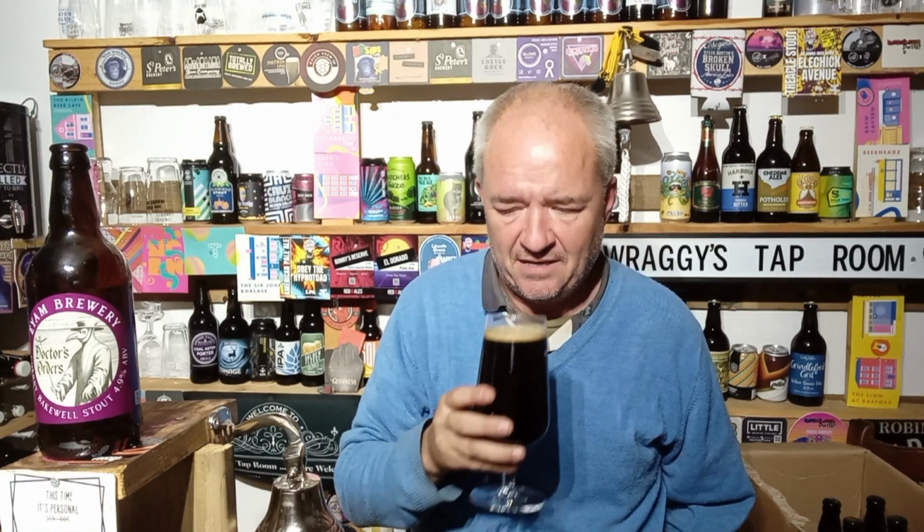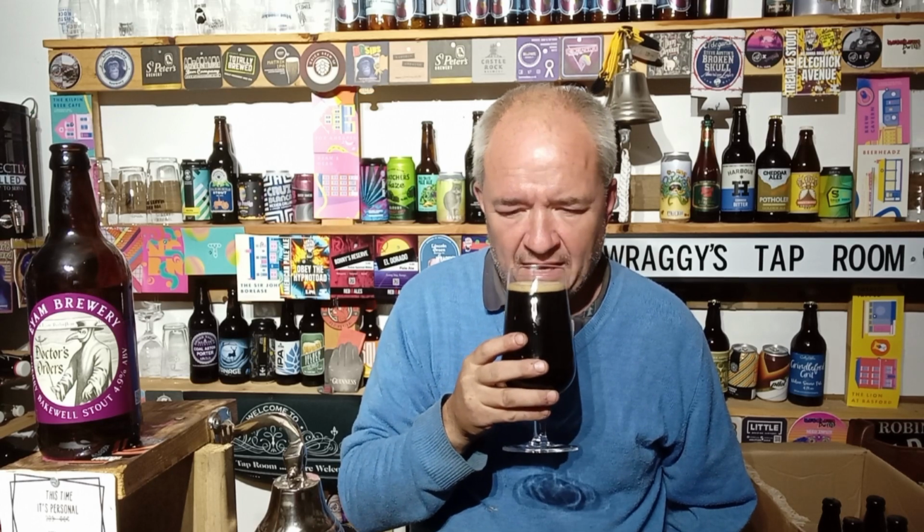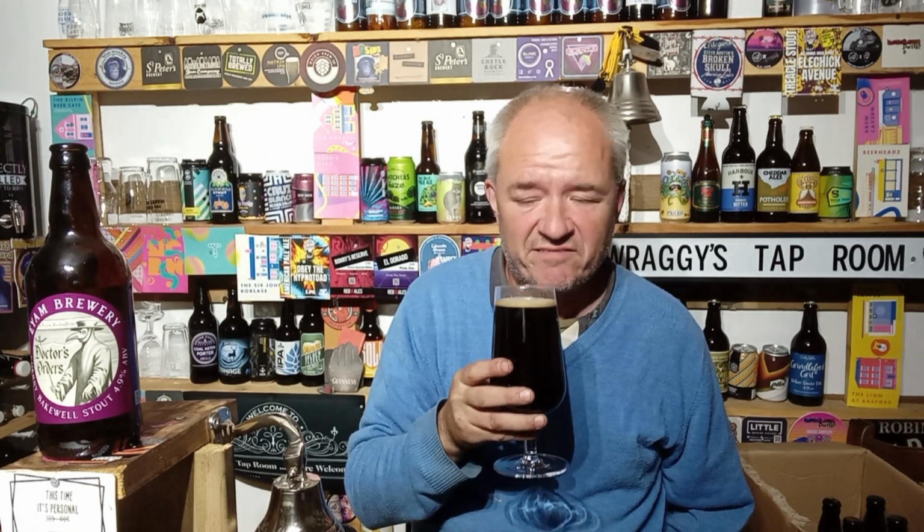Cheers. And yeah, chocolate. There's a hint of cherry, to be fair. Oh yeah, on the taste, the cherry's a little bit more prominent. Not craft beer, Cherry Bakewell. It's modern traditional Cherry Bakewell beer, meaning more subtle. But yeah, it's tasting nice.